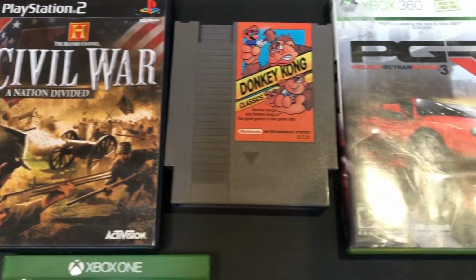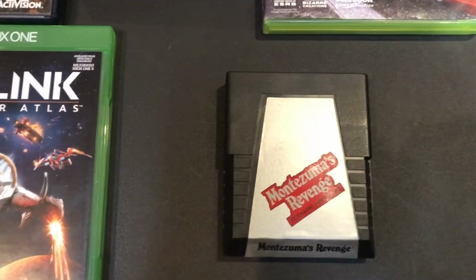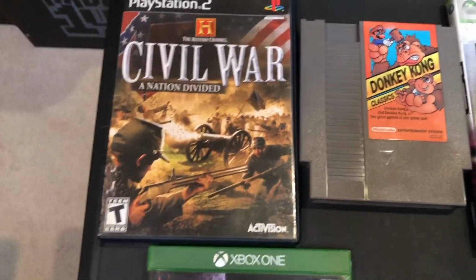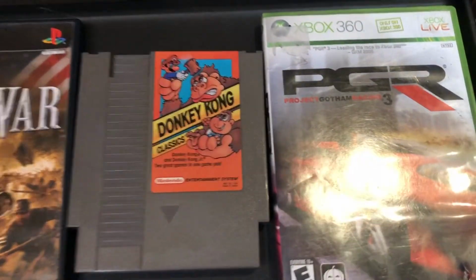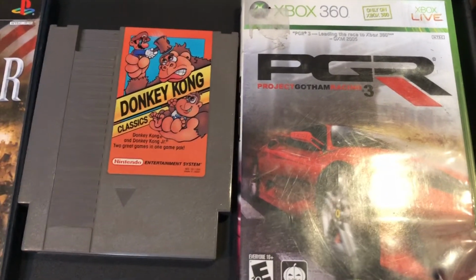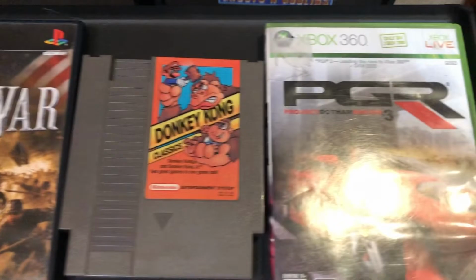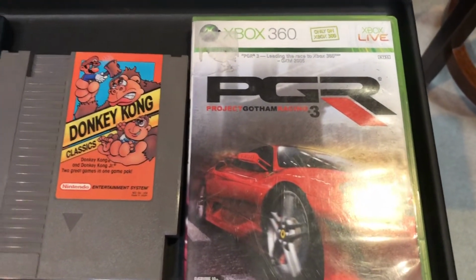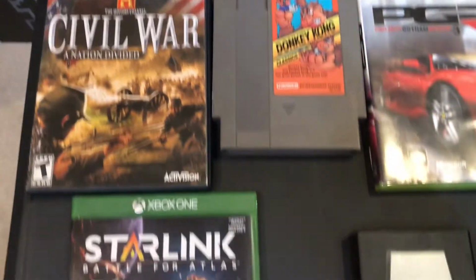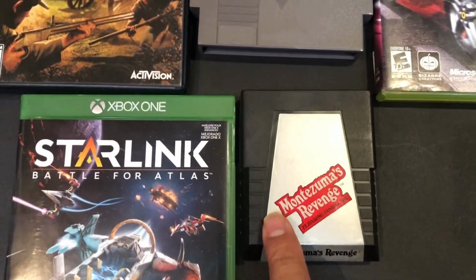So here's all the games I ended up getting for the month of October. And like I said, I only paid $1 for Starlink, Civil War, and then the Xbox 360 version of PGR, which I did not show any video of that game. I have to still install that one, and the disc on that one might be a little rough. So even if that doesn't work out, I ended up getting Civil War maybe for $2. So still a pretty good deal. The best game, though, out of the whole deal was Montezuma's Revenge for me.